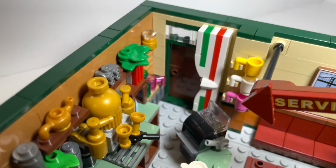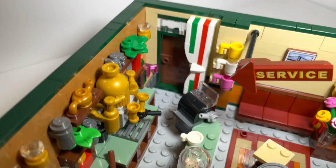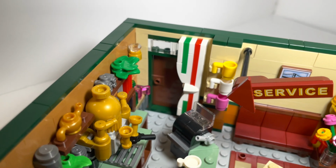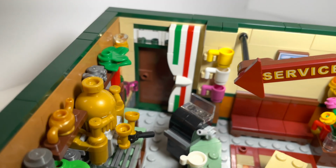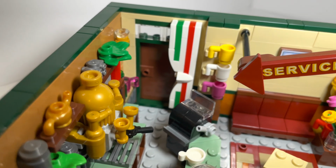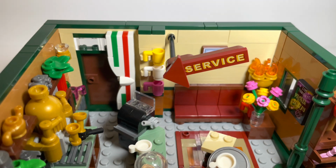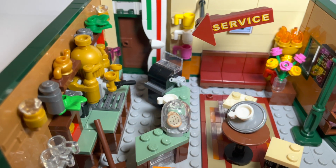And then if we focus on the door, you can see that there's the window above the door. The door leads out to the back of Central Perk. There is that white, green, and red drapery that goes over the door, and to the right of it are the yellow, white, and pink mugs on the wall. You can see that hanging from the wall, sticking out, is the service sign that points at Gunther's counter, where you could get your coffee.